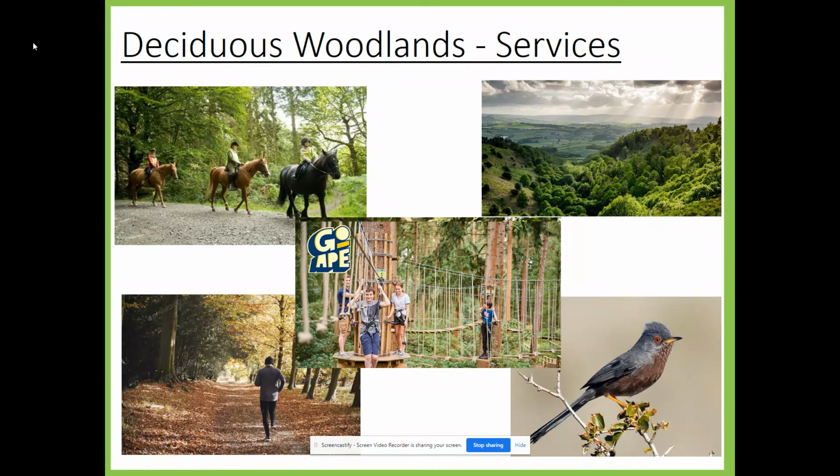And then finally, we've got conservation. Deciduous woodland areas often preserve very rare plant and animal species which are protected by UK law. The New Forest is an important habitat for woodland birds. 75% of the UK's Dartford warblers live there. That's a Dartford warbler in the image. But other rare birds like nightjar and honey buzzards can be found there. So woodlands provide a service because they're a place where lots of rare plant and animal species are able to survive.